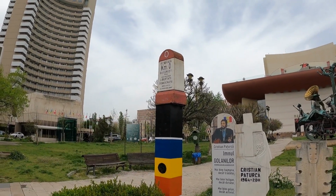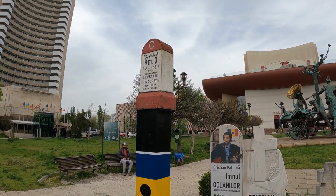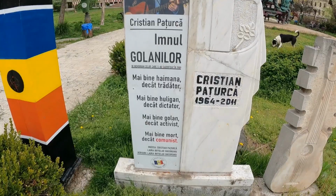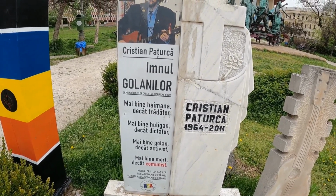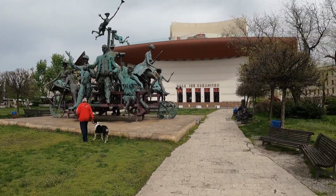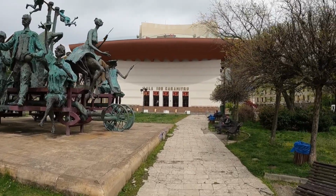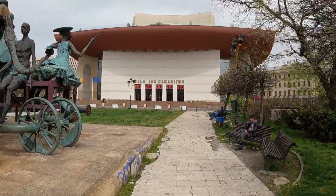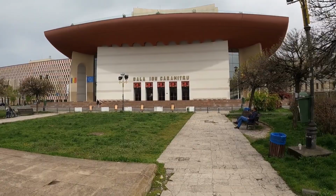Also, here is the Romania kilometer zero. Here at the kilometer zero, you can read over there, it's freedom, democracy, free zone of communism. This hymn was written in the memory of those who sacrificed themselves in the 1989 revolution. The National Theatre Bucharest. It's one of the national theaters of Romania. It was opened on 20 December 1973, and it has a capacity of about 2,600 persons.